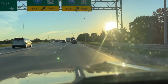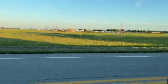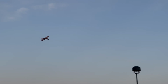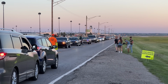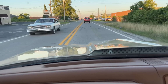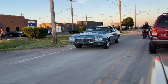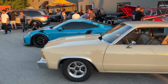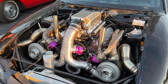I figured it'd be a bunch of old geezers just sitting around in their lawn chairs, maybe drinking some iced teas by the airport watching the planes take off. Boy, was I wrong. As I turned onto 17th Avenue, I thought, what in the world is going on here? Traffic was backed up for about half a mile. At first, I thought maybe there was an accident, but this is no accident. This is JaxWax Street Madness at JaxWax HQ.